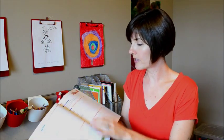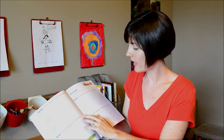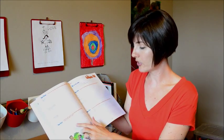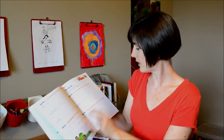What it is, kids practice a couple of words and then practice letters, and then on day 4 of the week they just copy a scripture.